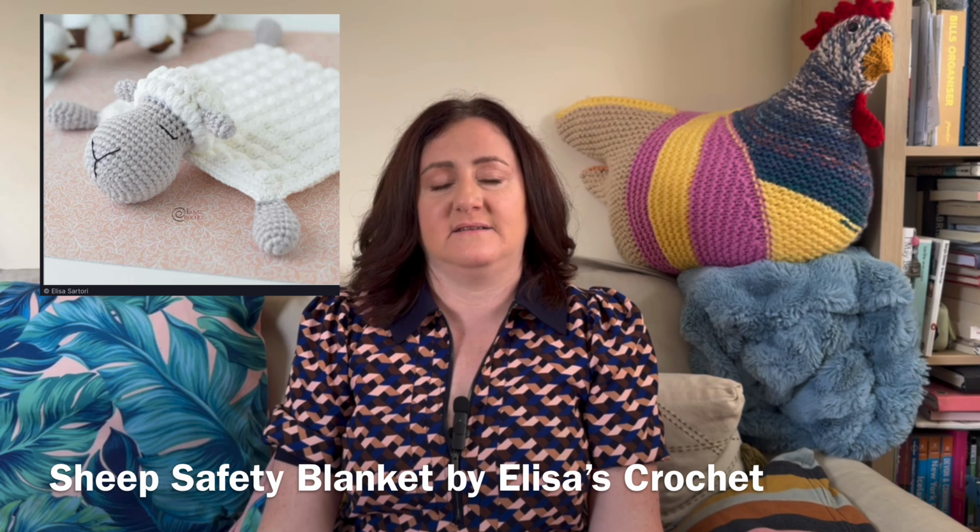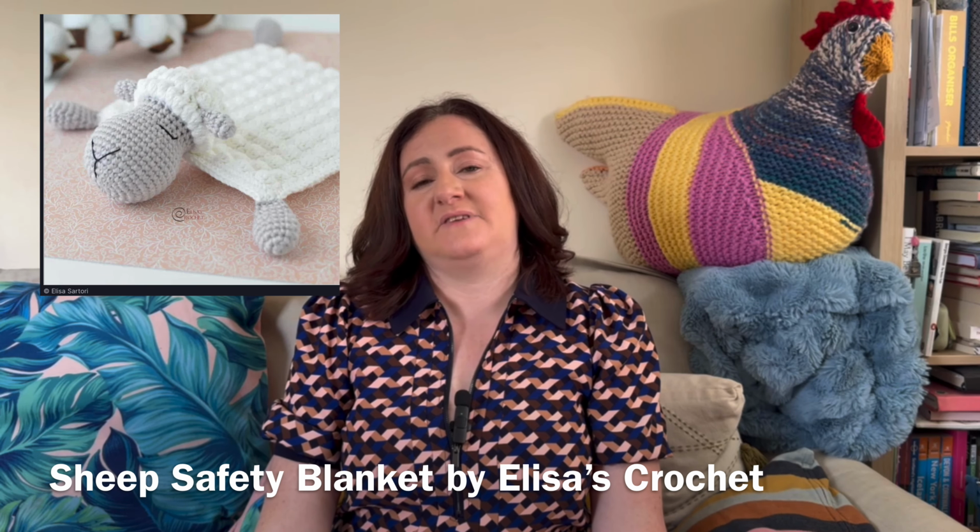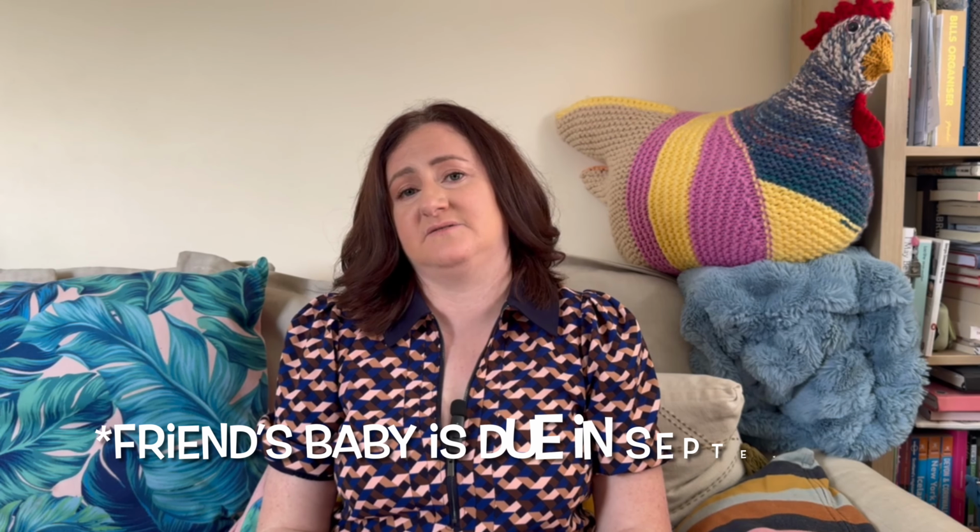One of them is a sheep safety blanket for a baby that is a friend's baby, and I'm gonna make it with So Crafty Baby, which is a super bulky yarn that I got at Aldi, and it's a chenille type of yarn, so that is gonna be a stash busting project and a gifting project. It's supposed to be fairly quick to make, but I only plan to start it in June. I'll really need to finish it by August, so the plan is to start slowly, you know, when I get bored with other things.